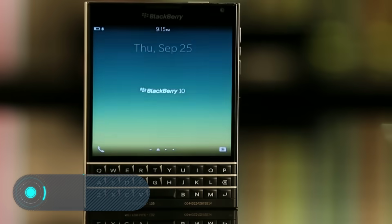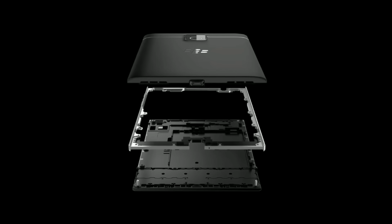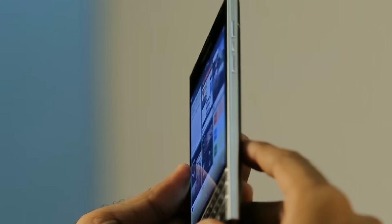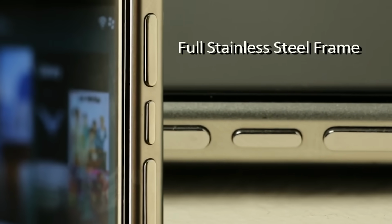BlackBerry Passport. This device from the famous manufacturer BlackBerry cannot be confused with any other phone, as it instantly catches anyone's attention. Maximum viewing angles, saturated colors, high contrast and brightness, a good oleophobic layer, and Gorilla Glass 3 against scratches. These are just some of the advantages of this model.